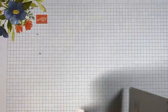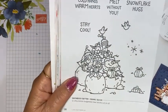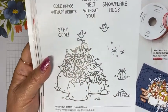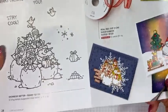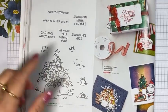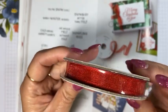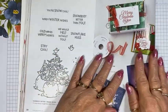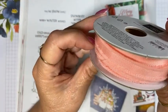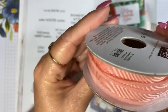And now we've got some fun things here. A fun bunch of snow people, Snow Buddy Better, and it's got some really cute sayings to go with that. And here are fun samples here. Oh, they brought back this real red ribbon there, and it's a nice sheer ribbon. So there is that. Oh, and I forgot to show you the pretty pink ribbon from that last suite, the Whimsy and Wonder. So that is that one that's got frayed edges.